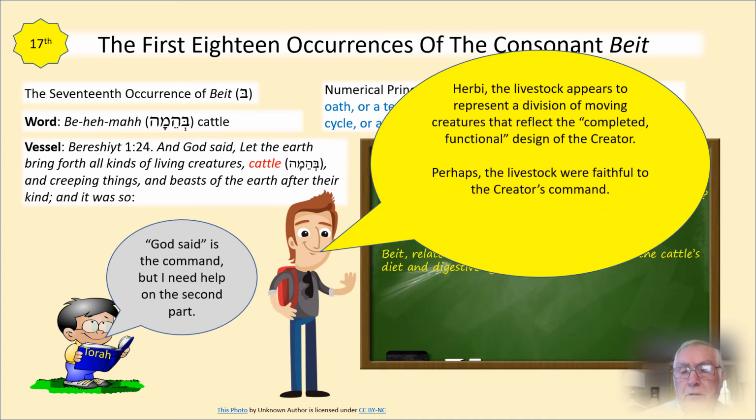Perhaps the livestock were faithful to the Creator's command. Now, again, that seems on the surface to be, I'm not sure about that, but it says here in this verse that we're looking at, if you look at the latter part of the verse, and it says, and beast of the earth. And the garden event involved a beast of the earth.